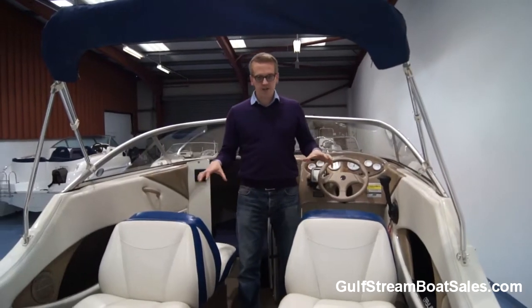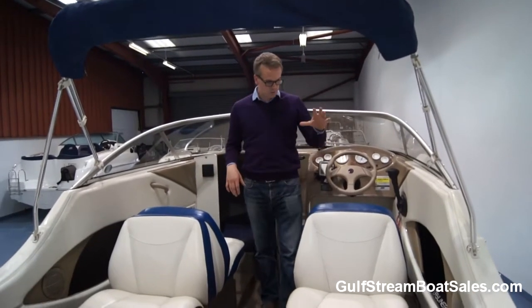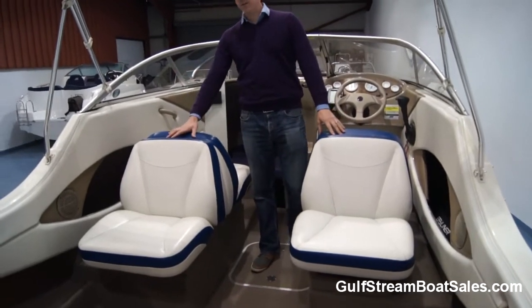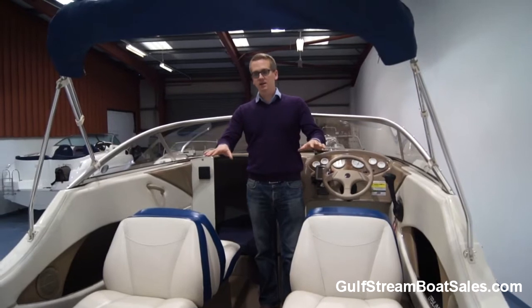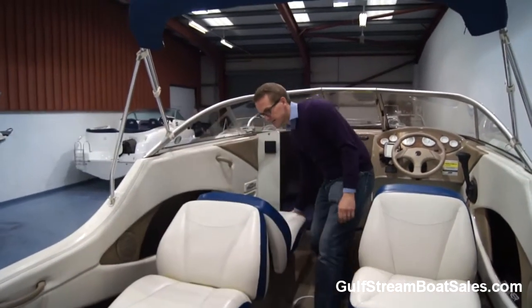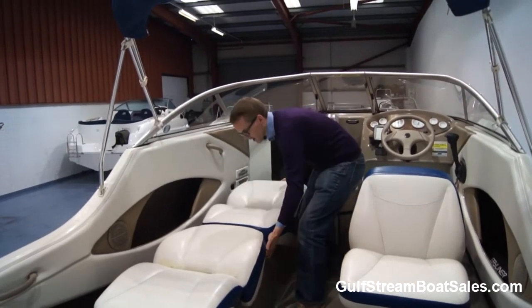So we've got a nice layout in the cockpit here, which makes the most of the space on board. We've got twin back-to-back seats on the helm's side and also on the passenger side, and these also fold out flat to make sun loungers. You can see this from the video as well, but it's really easy to make up the sun loungers. This one, the one on the helm side, is the same.